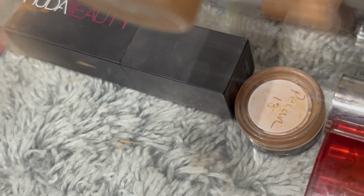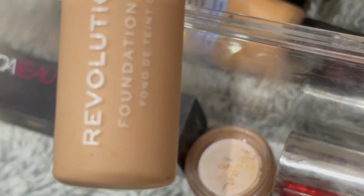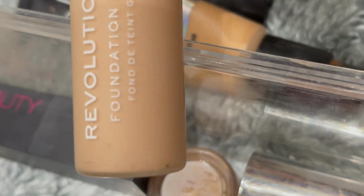And then I've got the Revolution Drops foundation. This one, as you can see, is very liquidy. I just feel like it's very diluted for me, so I need to mix it with something like a matte foundation, and I work out what the mixture is for this one. Again, you can see I've used some of it, and it's still a good one, but I can't put it on its own. I need to mix it. So this is the Revolution Pro Foundation Drops.